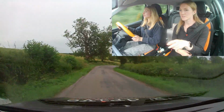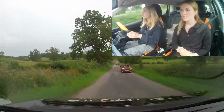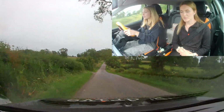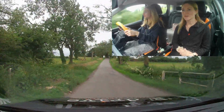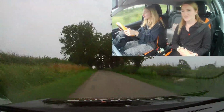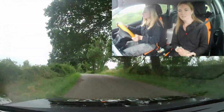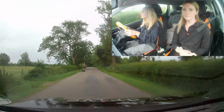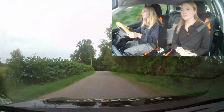Good. Just be wary of this loose gravel, it can be quite slippery. That's it. Okay, let's build the speed for the hill. That's it. So we're not going to change gear going up the hill. Just give the car the energy it needs to climb. Okay, is it safe to pass? I'd say so, yeah. Good.